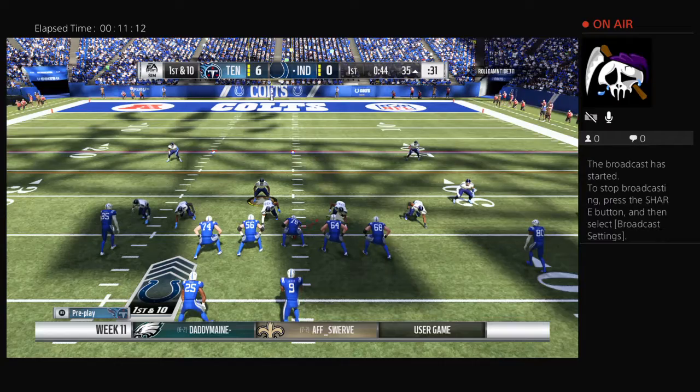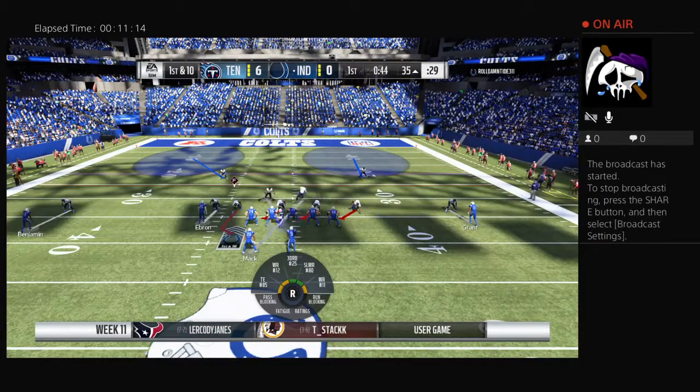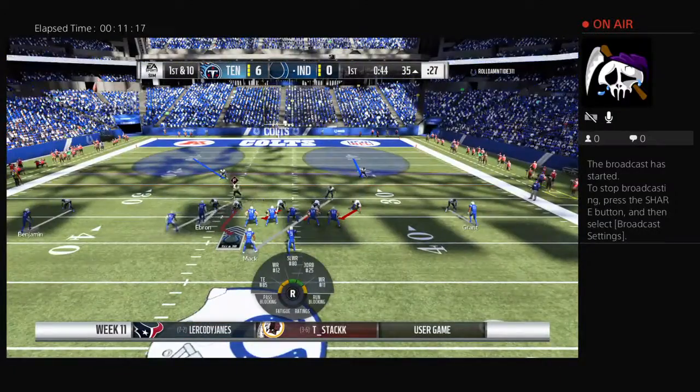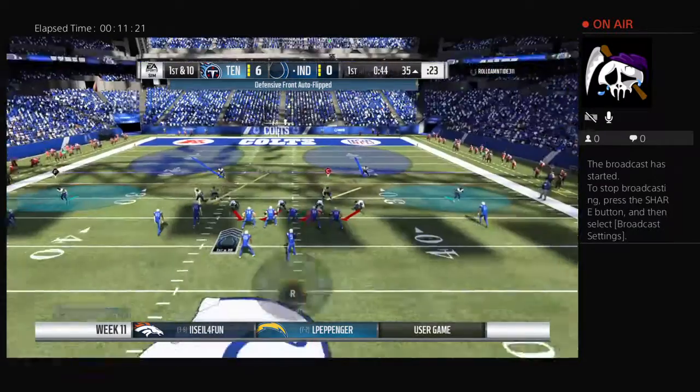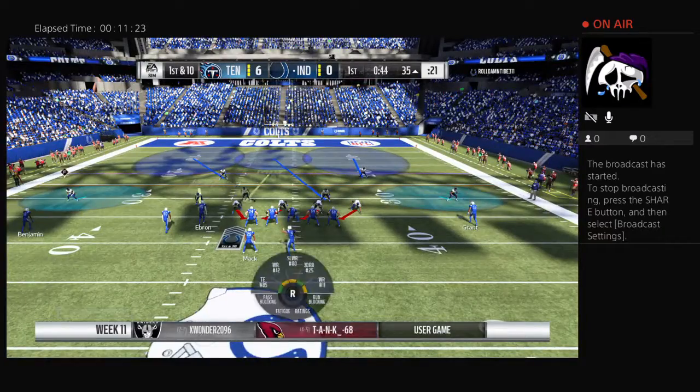Blue 90. Blue 90. Hot. No. Check. Patriot. Patriot. Gun.